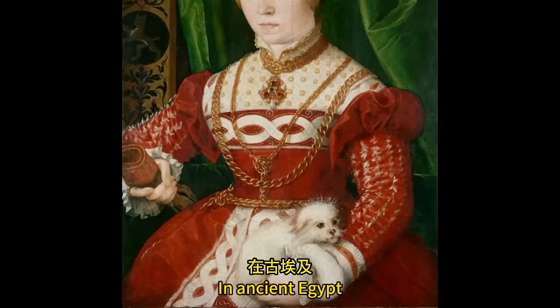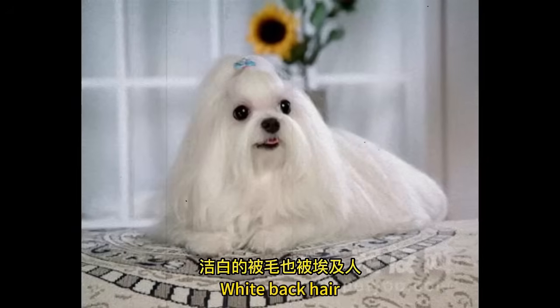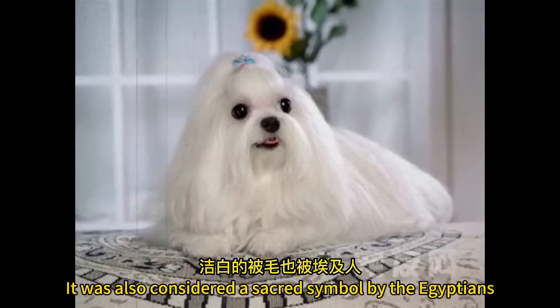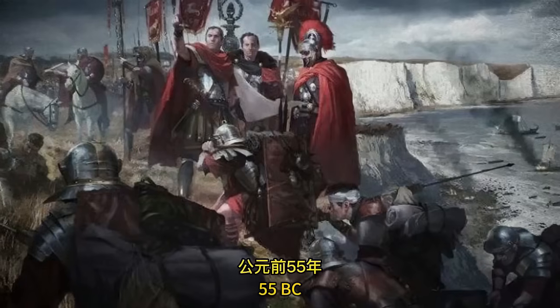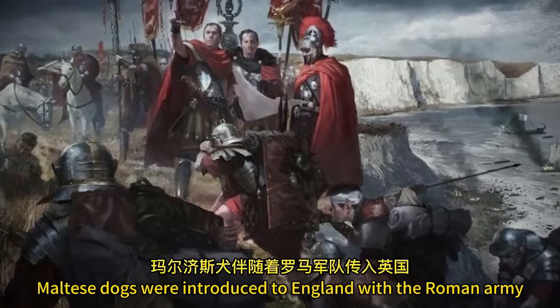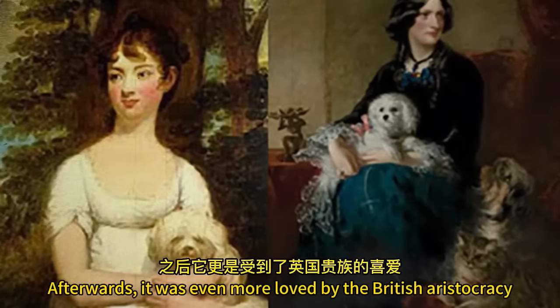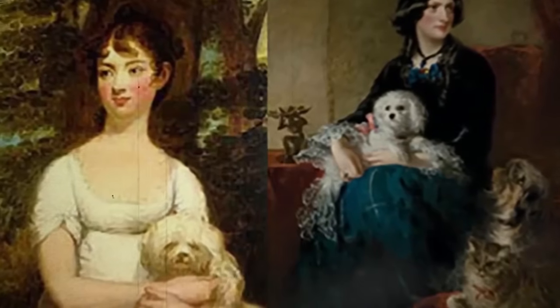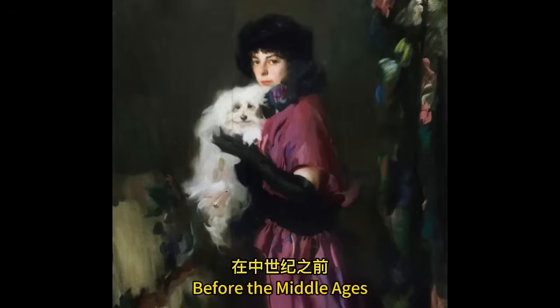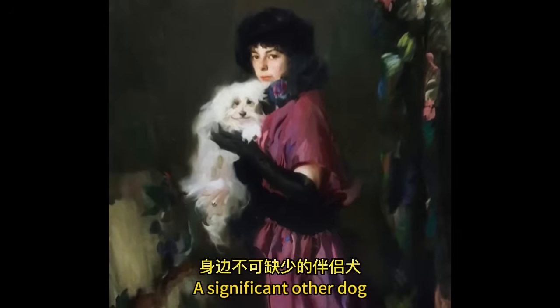In ancient Egypt, they were called Meridas. Their white hair was also considered a sacred symbol by the Egyptians. In 55 BC, Maltese dogs were introduced to England with the Roman army. Afterwards, they were even more loved by the British aristocracy. Before the Middle Ages, they had always been around the European aristocracy, a significant companion dog.